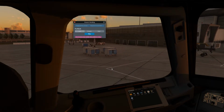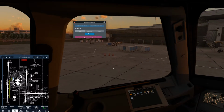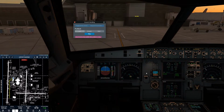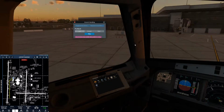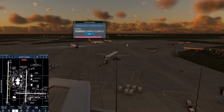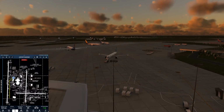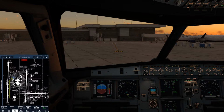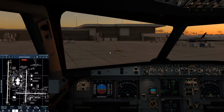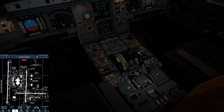APU, or the PTU sound. Enough. That's enough. Disconnect. Pushback completed. Appreciate it. Engine one's coming online. That's coming down. Flaps going to stack 1.